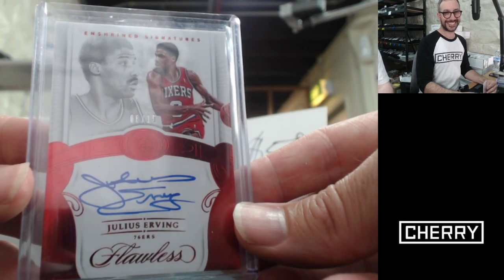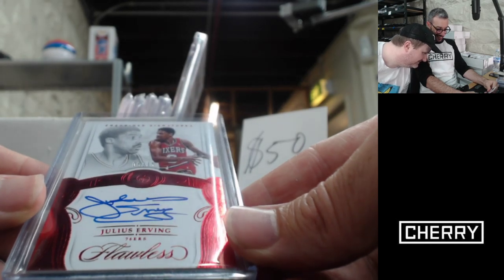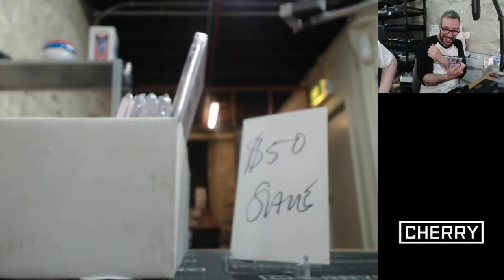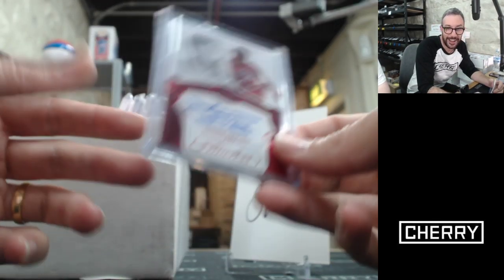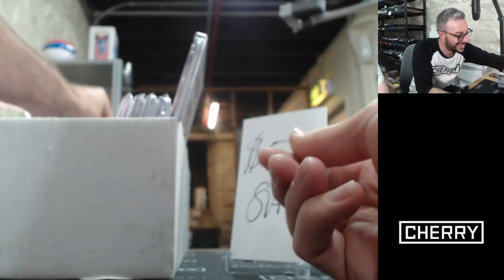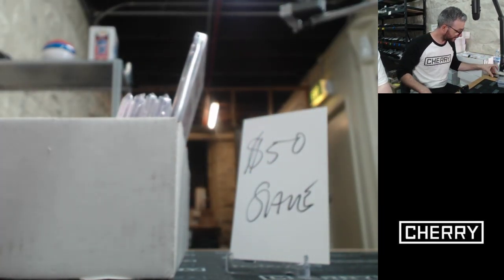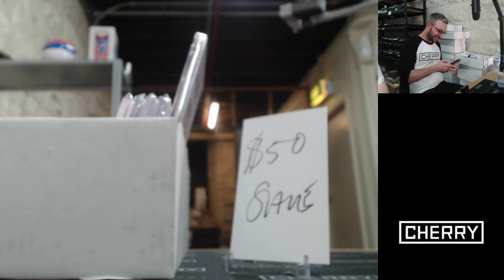Grayson. Julius Erving. This is the one I've been most upset about. Jersey numbered. What's that doing in there? What are you doing? What's it doing in there? Oh, the sale's off. Looks like no one's claimed the LB. Renee's texting me. She's saying stop. What are you doing? Think about your kid.